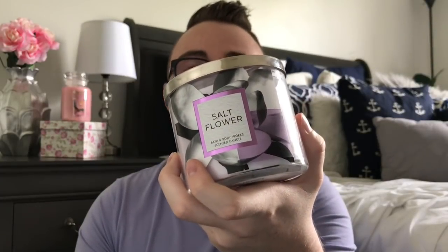So Salt Flower is a very different one. This was a bad combination of candles to put together, because I kind of struggle with describing some of them, but that was my best take on Salt Flower.